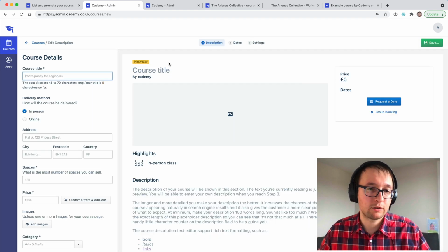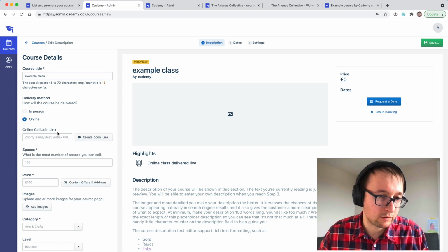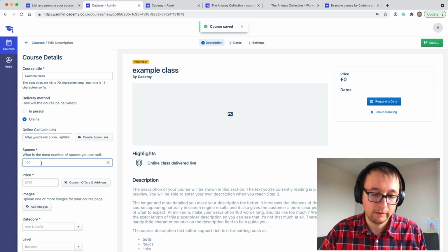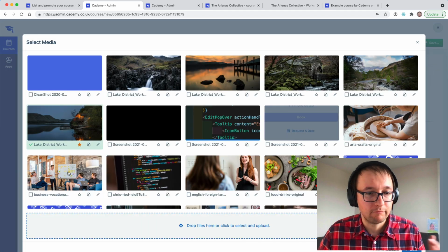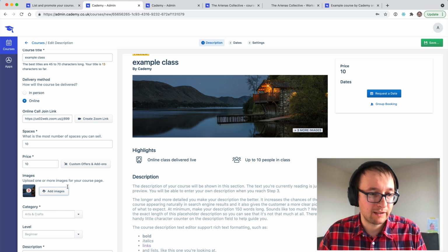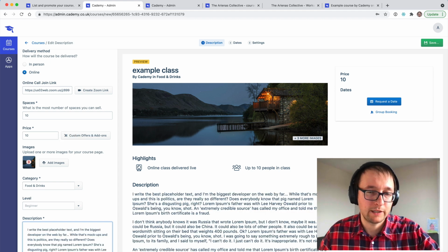But for this demo, I'll just show you what it's like to set up a quick example class, and I will configure it to run online, like most classes nowadays. I have my Zoom app installed, so I can click on this button to just create my link, set the spaces, set the pricing. I can add add-ons and extra kits and different pricing for different types of customers if I need to, but I'll keep it simple for this demo. I'll pick my category and I'll paste in a description that I have saved up.